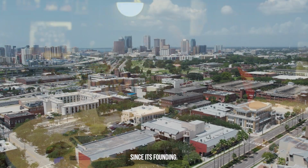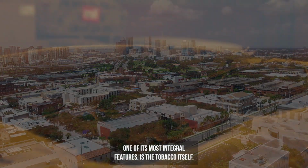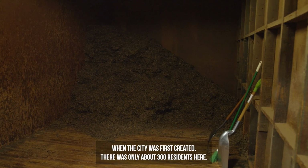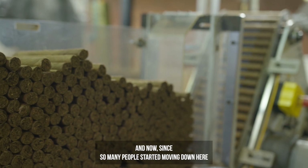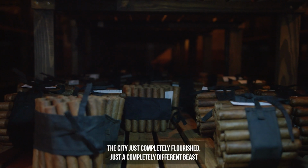Since its founding, Cigar City, also known as Ybor City, one of its most integral features is the tobacco itself. It's pretty much kept the city afloat. It's what first started the city. When the city was first created, there was only about 300 residents here. And now, since so many people started moving down here because we're a port state, and it was a lot easier to get Cuban tobacco, the city just completely flourished.